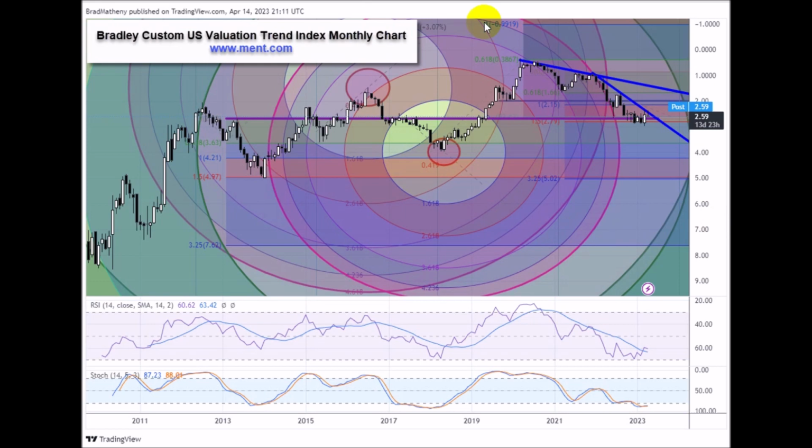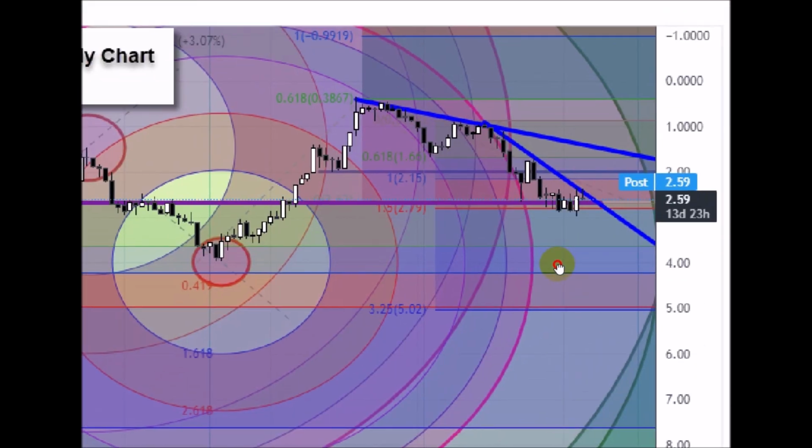The valuation trend index, this is a custom U.S. stock market trending system that shows us when valuations are increasing. We saw a great valuation increase back in March. April, so far, first half of the month in April is looking really ugly. It looks like we're going to stall back out, particularly if my topping pattern appears near the end of April.